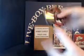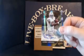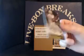There's a spacer. Ed Reed. LeGarrette Blount. Marquez Colston. And a Gold Spectrum autograph for the Raiders, Darren McFadden. Numbered 4 out of 25. Raiders going to Tad.